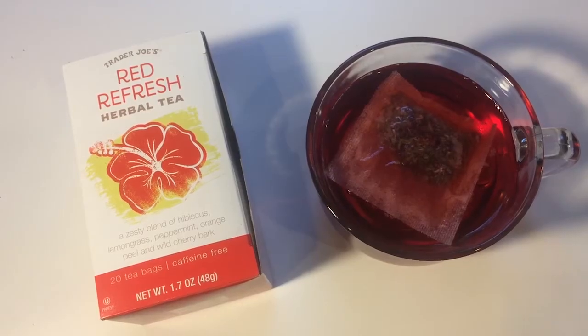Next, Red Refresh Herbal Tea. Are you ready to get refreshed? Ingredients: hibiscus, rose hips, lemongrass, peppermint, orange peel, lemon verbena, natural flavors, wild cherry bark. Cherry. I could not tell you what a hibiscus looks like. I'm really bad at plant identification.